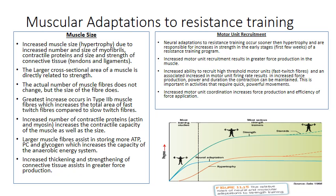the first place. So we have muscle hypertrophy, and the reason the muscles get larger is because we increase the number and the size of the myofibrils and the contractile proteins, being actin and myosin, that are in the muscle. We also increase the size and the strength of the connective tissues, so the tendons which join your muscle to your bone and the ligaments which connect your bone to your bone. So you're getting larger muscles due to those reasons.